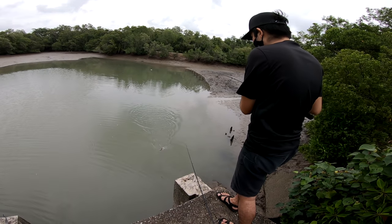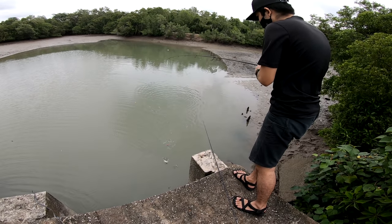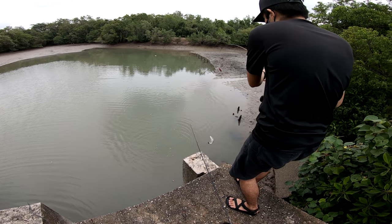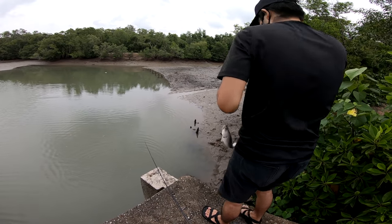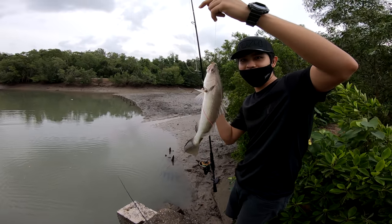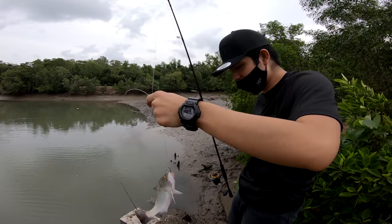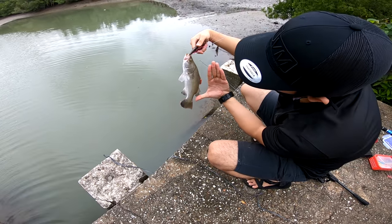I think I kind of caught something. This is too small. Too small. Alright, small barramundi. So we'll be releasing this one because it's too small, as you guys can see. It's a baby one. Palm size barramundi.